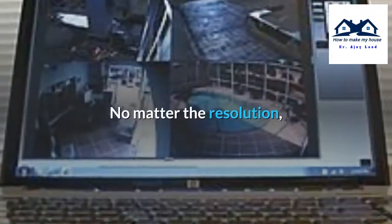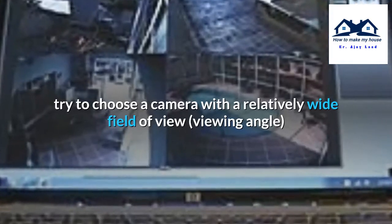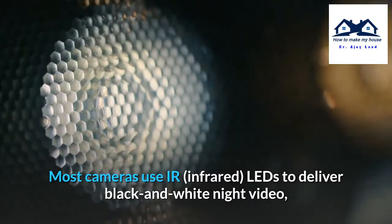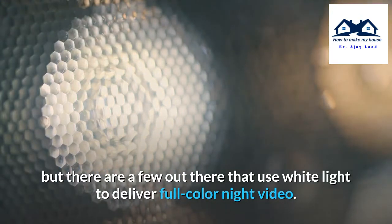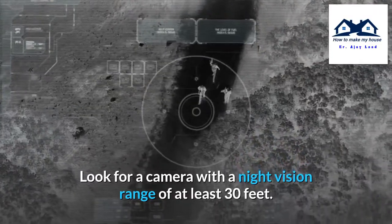No matter the resolution, try to choose a camera with a relatively wide field of view, viewing angle, and make sure it can capture a clear night vision video. Most cameras use IR, infrared, LEDs to deliver black and white night video, but there are a few out there that use white light to deliver full-color night video. Look for a camera with a night vision range of at least 30 feet.